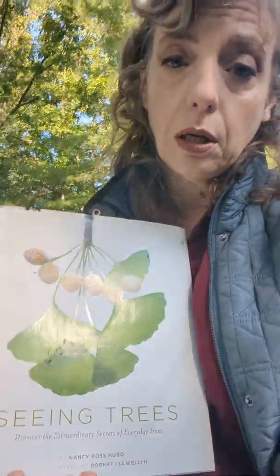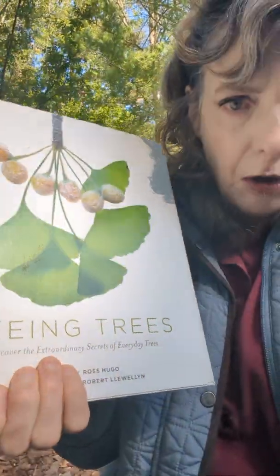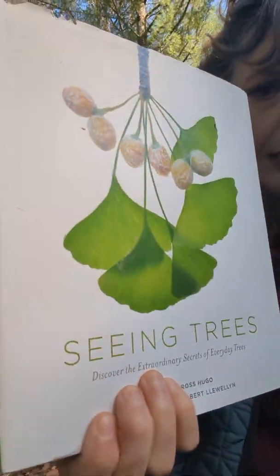Let's see. There's another book. Actually, I did a video about this, Seeing Trees. I don't know if it was the street tree that kind of has doomed us to actually being able to see trees appropriately. You know, we just drive past them. We either notice or don't notice that they're doing well or not well.